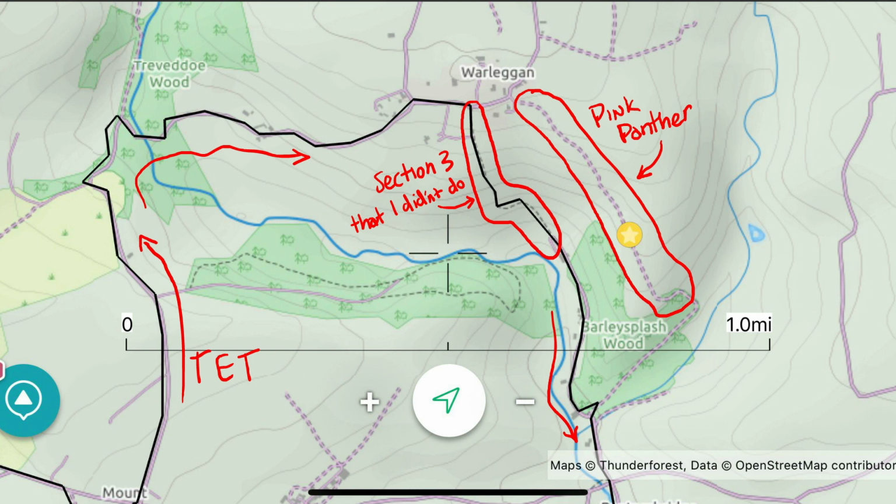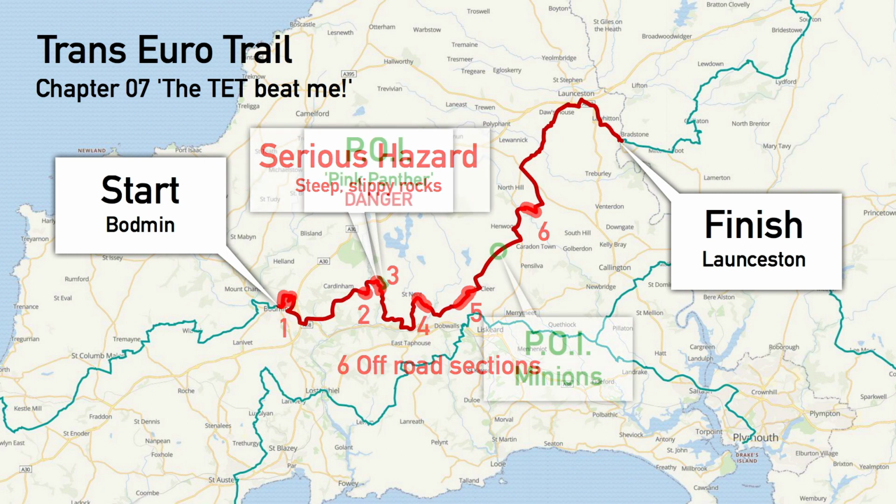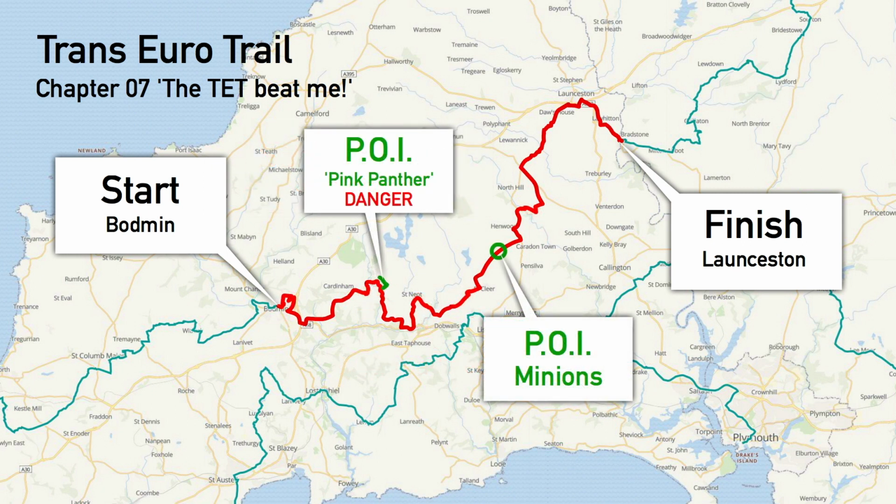It's kind of similar to the run that I said no to, but basically I think it has more loose boulders and it's less slippy rocks. But yeah, it looks pretty hellish as well. So if you're really into your hard stuff, I would say give it a go. But for me, I didn't even look at it.